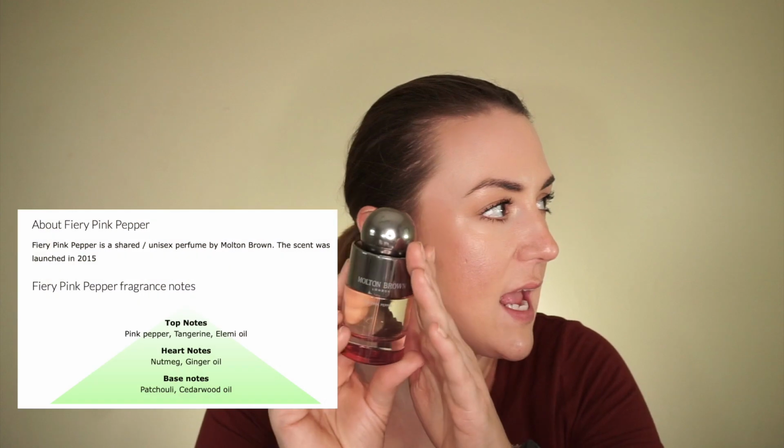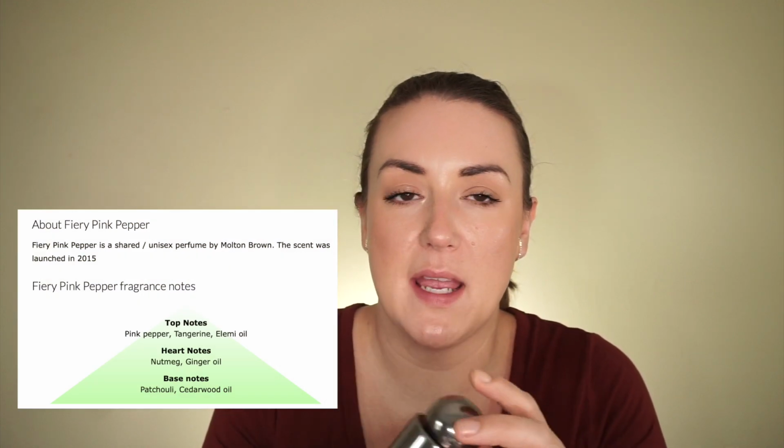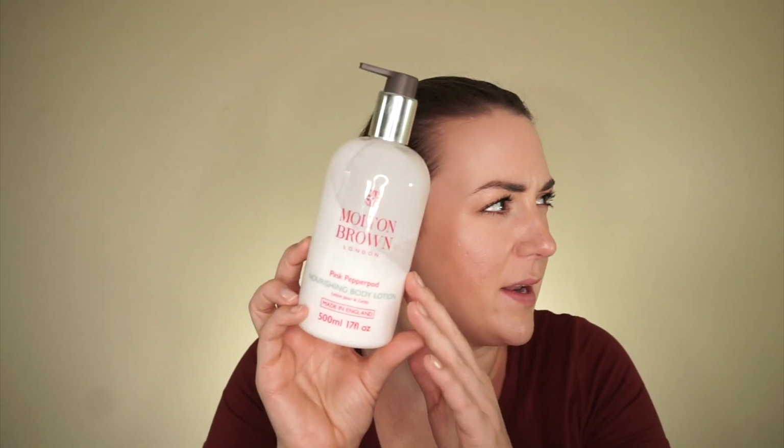I picked this up from Molton Brown, and this is their Fiery Pink Pepper. And I really enjoy this scent, and the reason I picked it up is because one of my favorite lotions and body washes from Molton Brown was Pink Pepper Pod, and I think they might have discontinued Pink Pepper Pod or maybe just renamed it, but they smell exactly the same, and that's what I was hoping it would smell like. So I am just gonna pair it with that lotion and with that body wash.